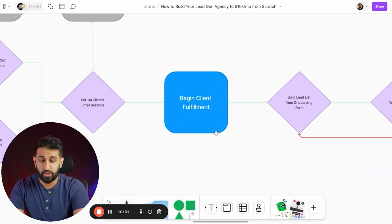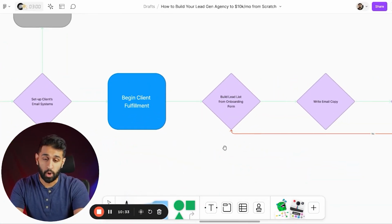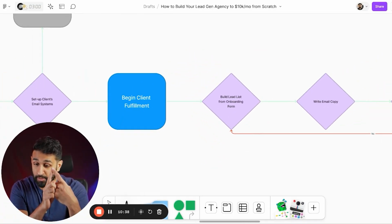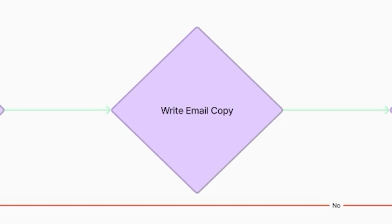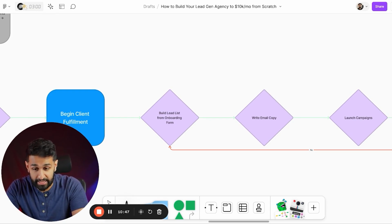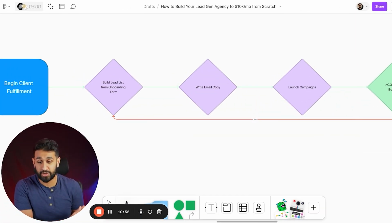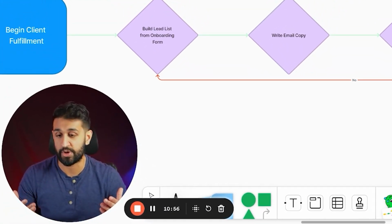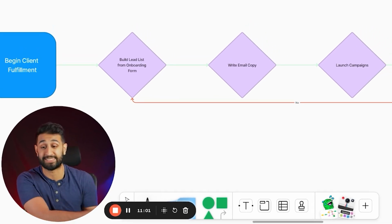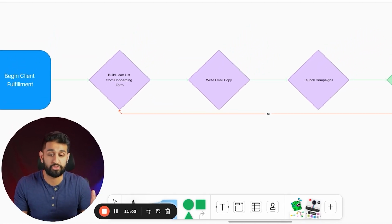Okay, so what we do in the client fulfillment is, number one, we want to actually build a lead list from the onboarding form that the client now filled out for us. And then you want to write your email copy from their offer and their case study. And then you want to launch their campaigns. So now, we use the same exact metrics that we use for ourselves to determine success for the client. So this is why I love lead generation, right? Because the same thing that I'm doing for myself to book calls, I'm doing for my client to get success as well. Because I only have to learn one skill, okay?